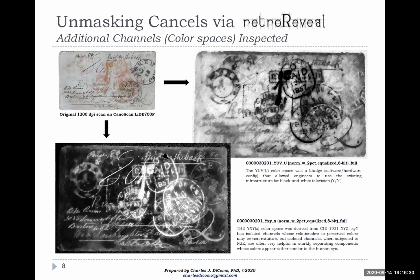Here is sort of this rectangular octagonal shaped tombstone, if you will, cancel. And a number of others really pop out. Here is a different way in the upper right to show the different cancels. Again, different ways to use changes in color space. This one happens to be the color space that engineers use for the original black and white television. So there are a lot of very interesting color spaces.